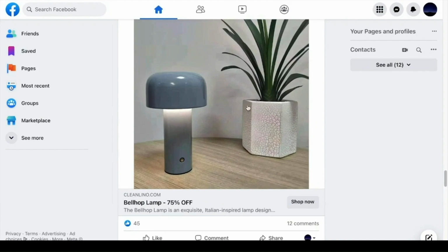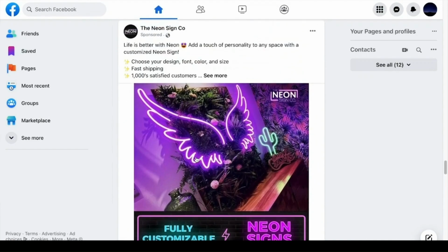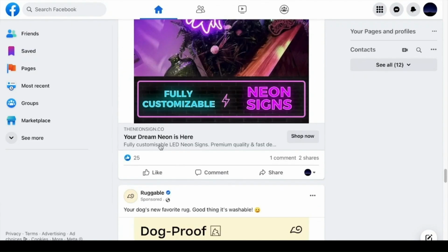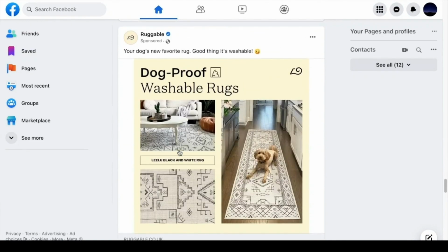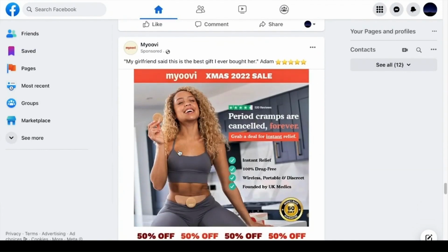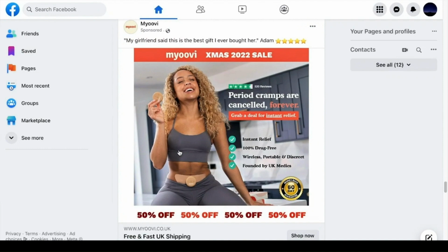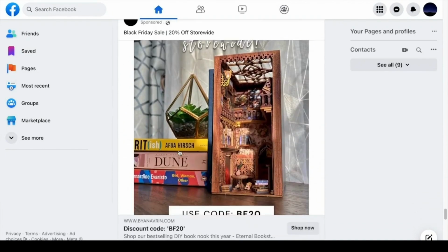It's a remarkably effective way to discover new product ideas. Initially, you might not see e-commerce ads, but with consistent effort, you'll begin to see more and more of them. For instance, if you're browsing for pain relief products, Facebook will gradually display more of these types of ads to you. This method can be a goldmine for uncovering potential products to test and sell.